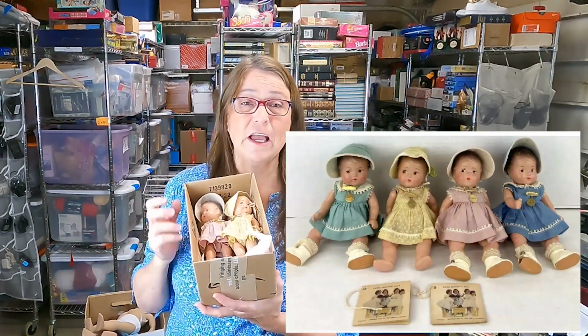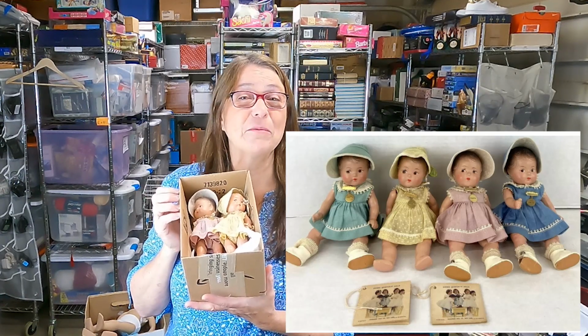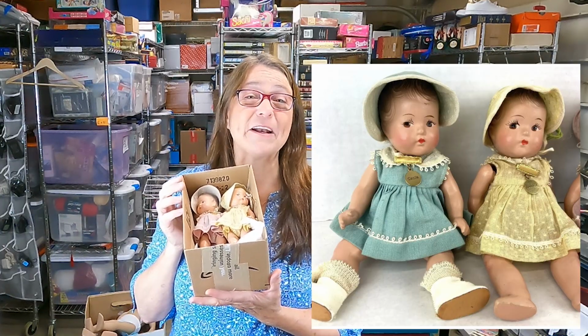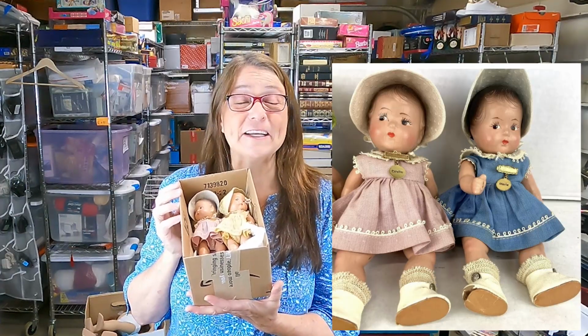These are from the 30s. These are Madame Alexander dolls, and believe me, there are so many Madame Alexander dolls out there where the market just got flooded, and they are not worth anything. These were the quintuplets, and they were created from real quintuplets in the 30s. This woman apparently had her babies at home, and 5 of them, and they were all identical. I only have 4 of them, but they are in really good condition.